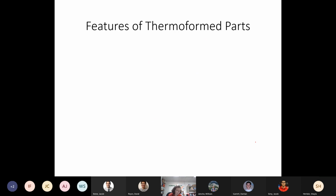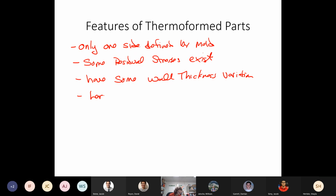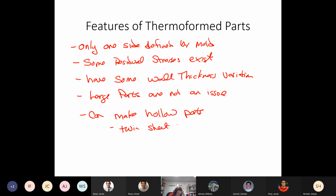So some of the features of thermoformed parts, again, only one side is defined by the mold. And that's either going to be the inside or the outside, depending on if it's positive or negative. Some residual stresses exist because there is going to be a pressure gradient. There will be some wall thickness variation. Large parts are not an issue. And interestingly enough, we can make hollow parts in what we call twin sheet thermoforming.